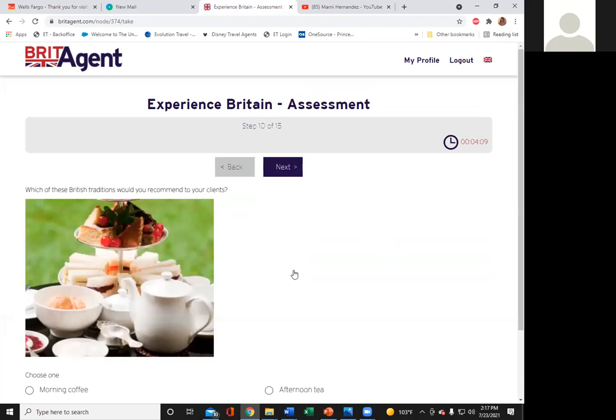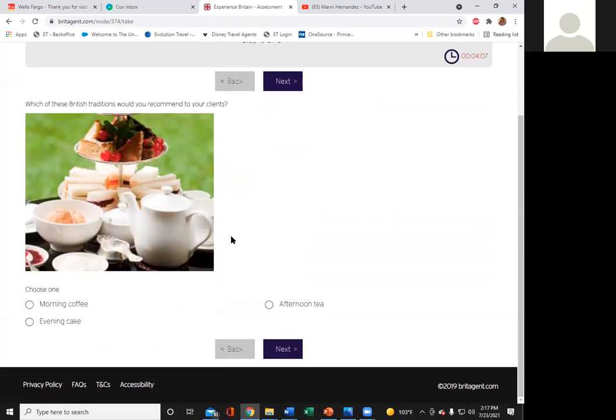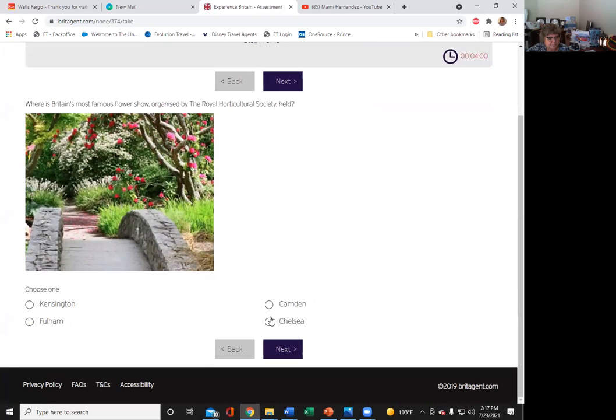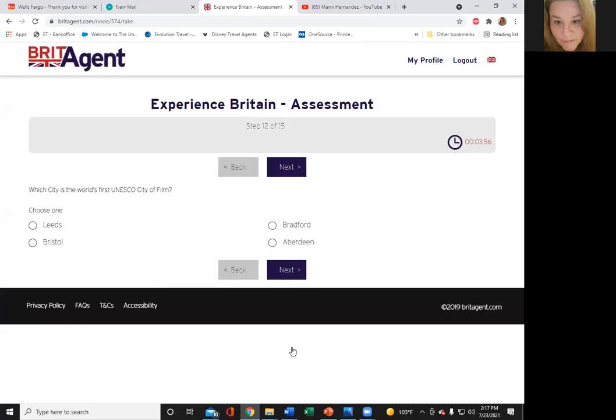Where's the setting for Jane Austen's books? Bath. That one's afternoon tea. That one's Chelsea. Which city is the most famous flower show? The most famous flower show is Chelsea, right? And the first chocolate bar was 1847.